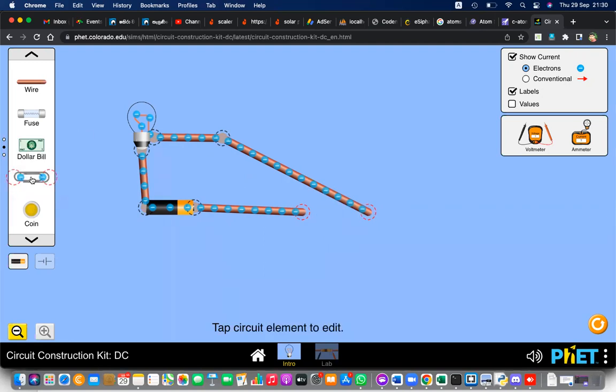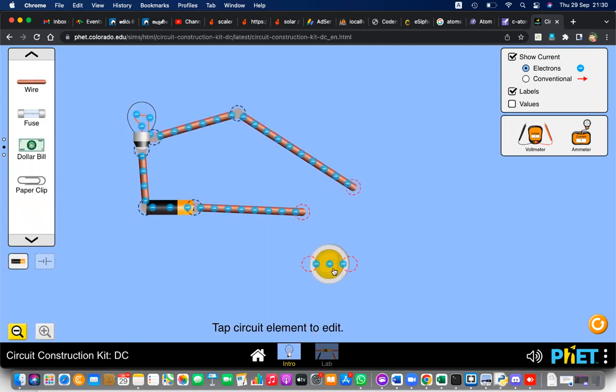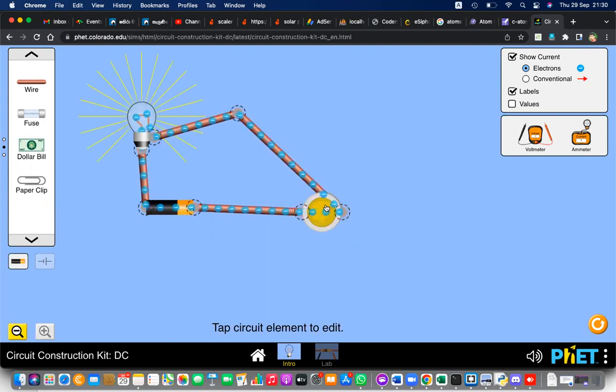Let's put the paper clip. What do you think? Will it be a conductor or insulator? Conductor. Paper clip is a conductor, right? Yes. Right, okay. Coin. Let's put the coin. Coin is also a conductor.